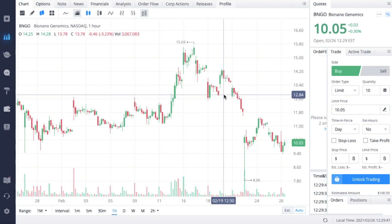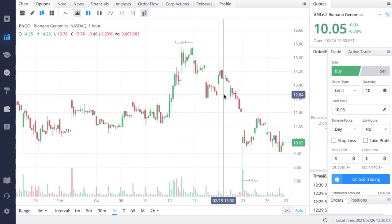and down the road, if Bionano Genomics is able to significantly ramp up their business model and revenue numbers, it's possible that we could see ARK Invest put some capital behind this company, but I really don't think that ARK putting money into Bionano Genomics is the deciding factor. I think that Bionano Genomics is going to be perfectly fine on its own. So that is going to be it for this update on Bionano Genomics.